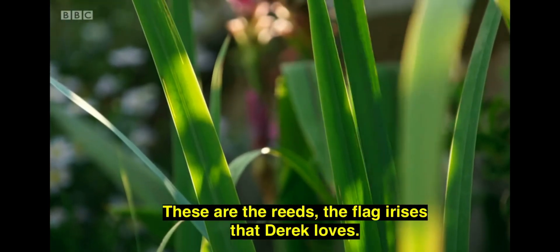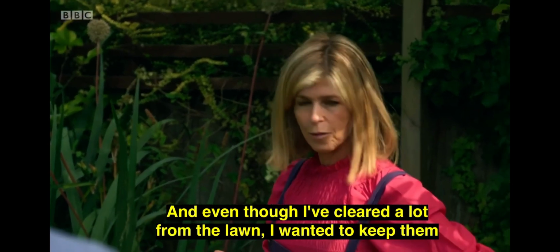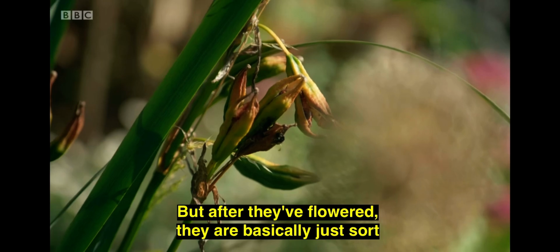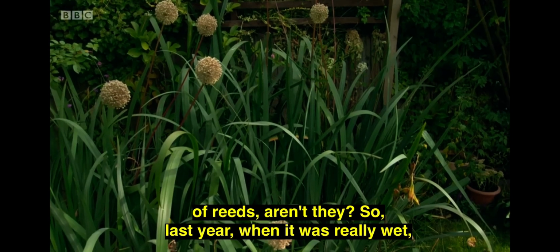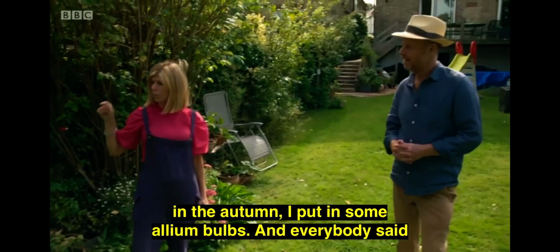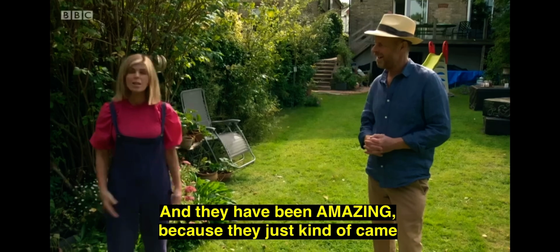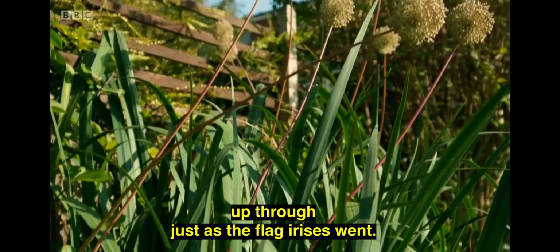These are the reeds, the flag irises, that Derek loves, and even though I've cleared a lot from the lawn, I wanted to keep them here because they're the memories of the house as we first bought it. But after they've flowered, they are basically just sort of reeds, aren't they? So last year, when it was really wet in the autumn, I put in some allium bulbs, and everybody said they wouldn't survive because it's so clay and wet. And they have been amazing because they just came up through just as the flag irises went.